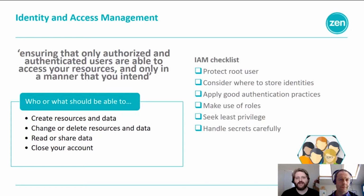Also, you want to consider not storing secrets in code. You really want to avoid that wherever possible. Whether that's a file in S3 with appropriate security around access to that file, that is a good starting point.